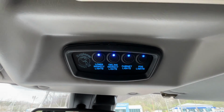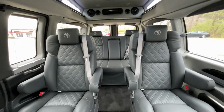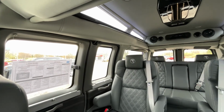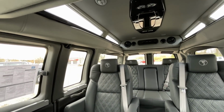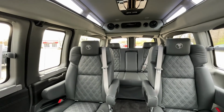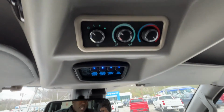So just really adjustable. But these go to the lights as well as the front fog lights, and I'll kind of toggle all those for you. So those are for the lower indirect lights. And those are the blue lights that you can barely see cutting on and off. And of course the big ceiling indirect lights, the ones that are shining on the actual ceiling. And then we have the cabinet lights. And then of course the fog light toggle, which goes to the front.